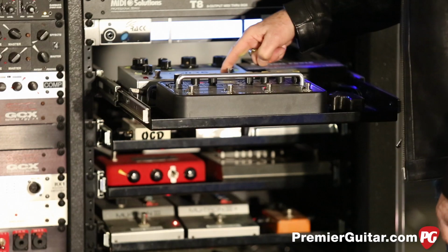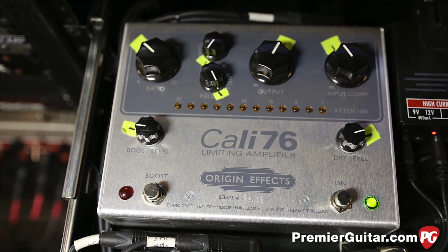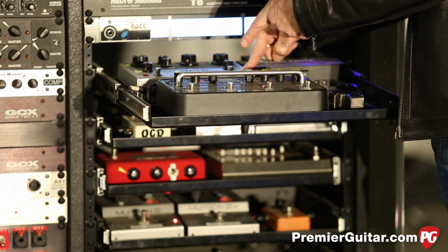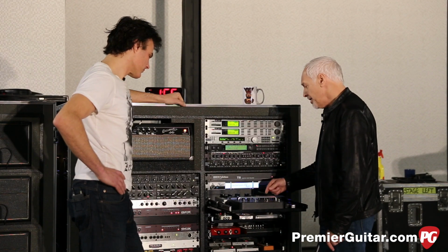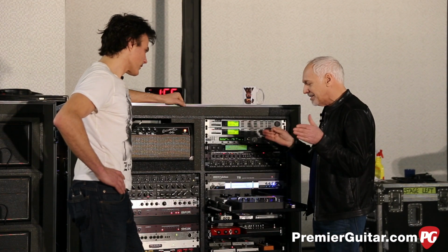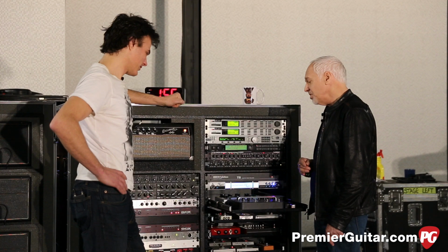The Cali 76, for those who know studio gear, it's an 1176 limiter. Well, this is an 1176 limiter in a pedal, basically, and it really is. It's very, very expressive, and it's even got the same kind of knobs as the real 1176. That's like the standard limiter we use in the studio. Yeah, those are very subtle. That's a great pedal.